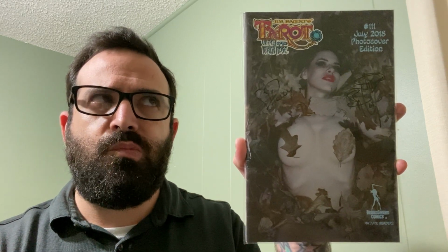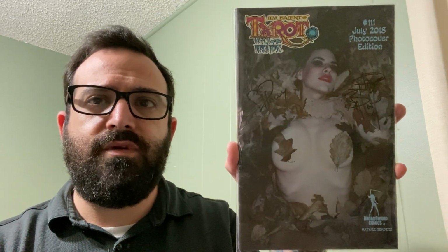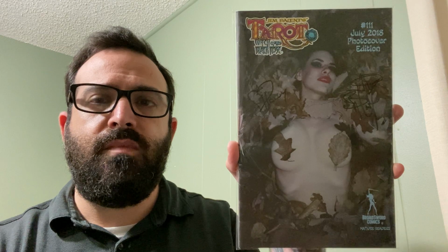Here is something I ordered in the mail a while ago. This is Jim Balent's Tarot, Witch of the Black Rose, issue 111, and this is the photo variant. Artist Holly Golightly is depicted on the cover there. I like this cover.